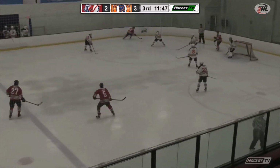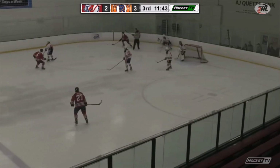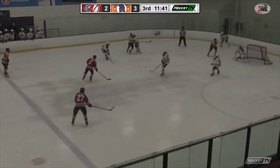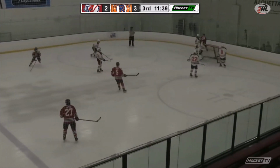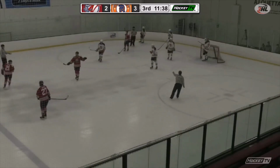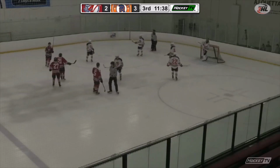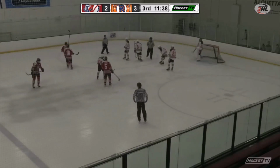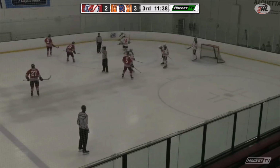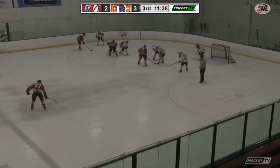Brown goes down in front of the net. Beer in the corner, absorbs contact from Brown. Now a turning shot. It's turned aside by Kangas, and it goes out of play. Great effort by Carson Dutcher, absorbing the contact, falling to the ice, but still getting his shot off on net. The Gens leading the shot department 40-23 with still 11 and a half minutes to go.